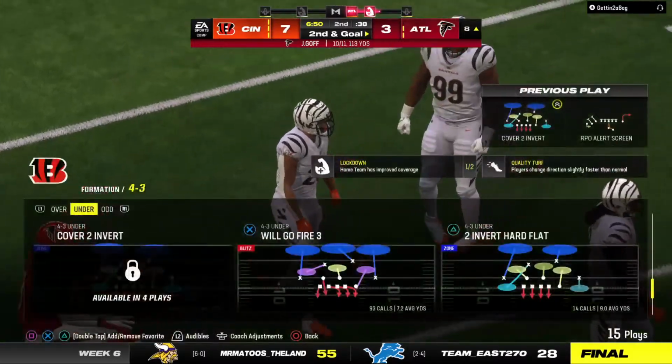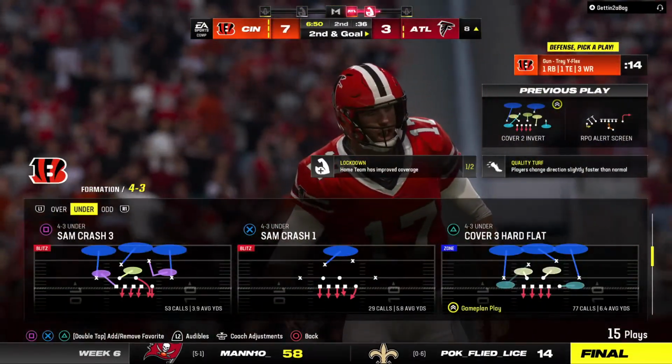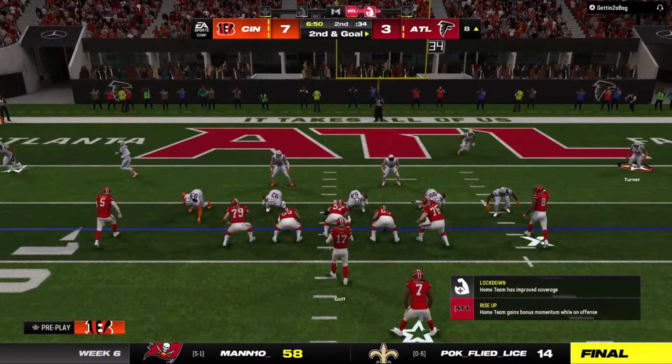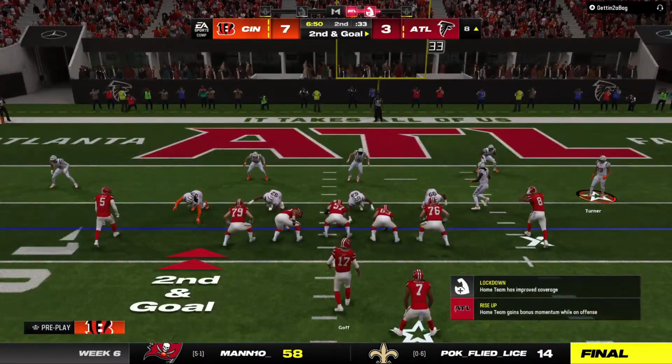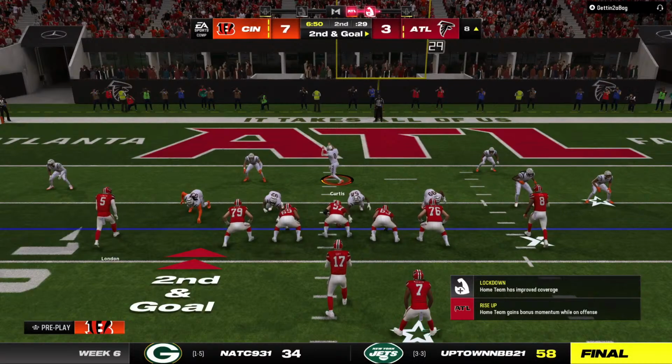Incomplete. He couldn't hold on through the contact. Brings up 2nd down. As expected, he's gone to him several times in this game, but that's the first time one has slipped from his grasp. I bet he goes back to him, though. He's an excellent player.